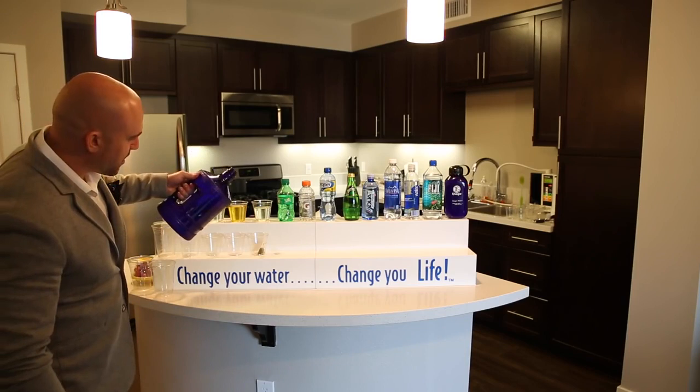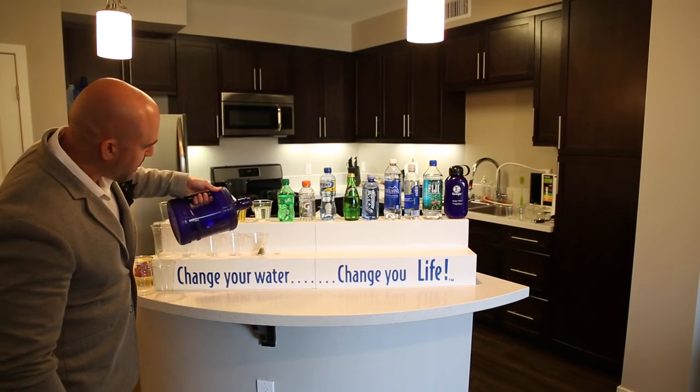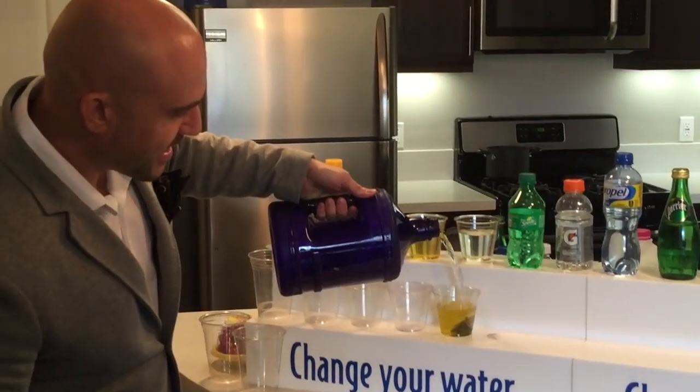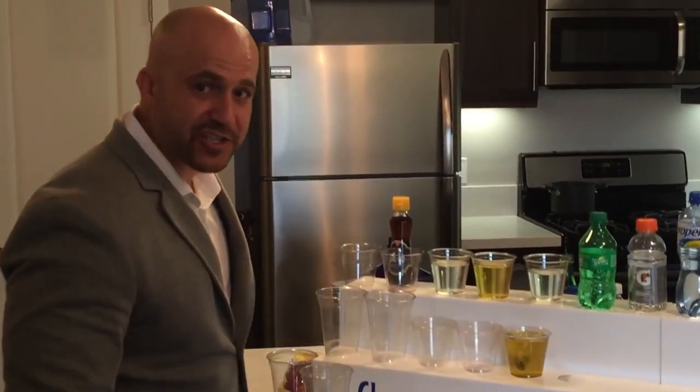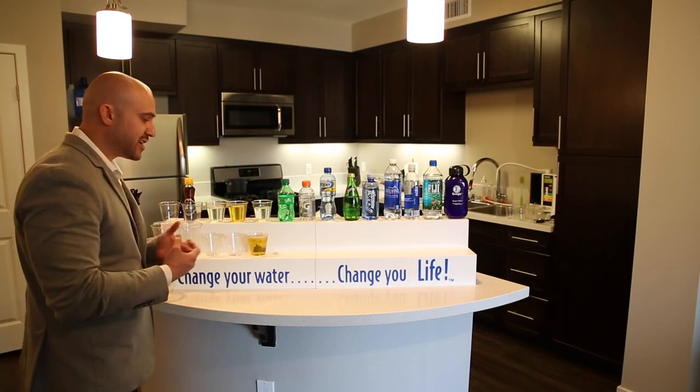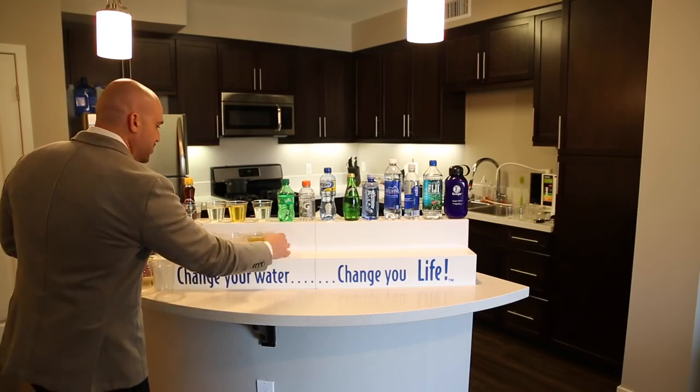And as you see here, I get immediate green tea. Now let's talk about immediate hydration at the cellular level. Keeps your body hydrated, keeps your body looking young, and that's what our body needs.